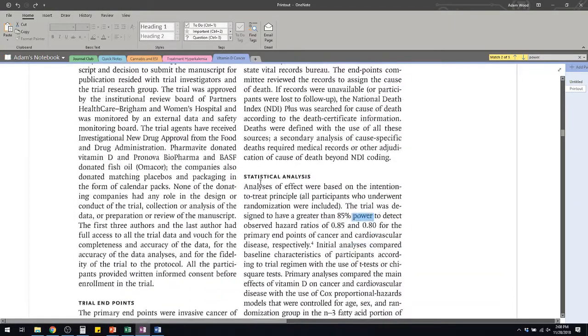Right. So they said, okay, the trial was designed to have a greater than 85% power, and usually you shoot for like 80 in a lot of cases, so that makes sense, to detect observed hazard ratios of 0.85 and 0.8. So again, they're looking for 15 and 20% reductions in those hazard ratios in those events, right? So that means that they were powered, because this study was designed with power to show that difference. So when they showed no statistically significant differences, as we'll see in a few minutes, that probably says that, yeah, there's probably actually no difference here because we had enough people to sufficiently show that, okay?